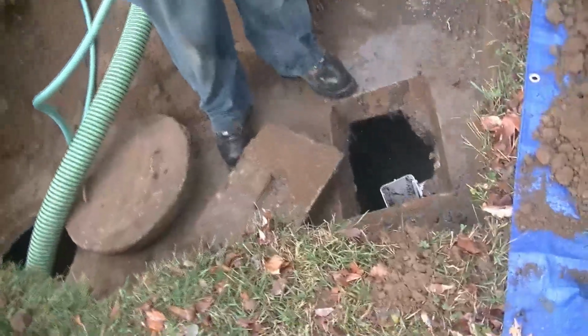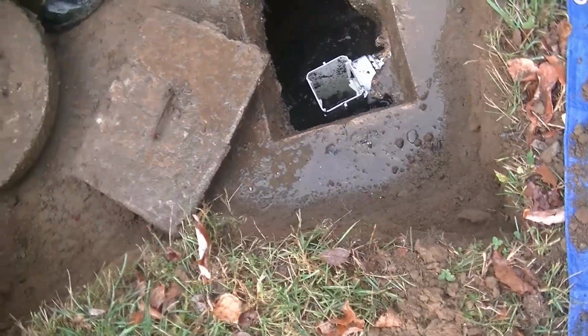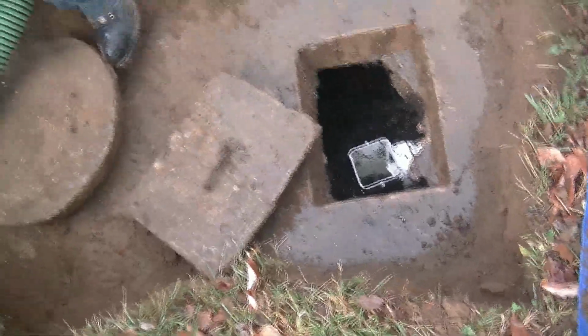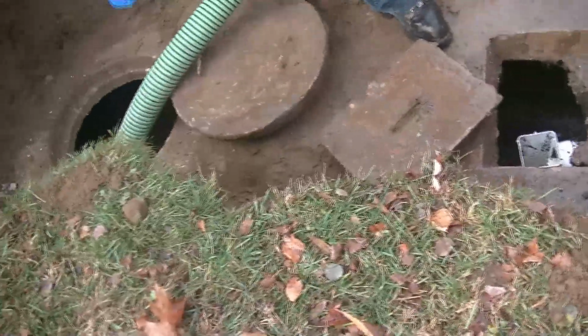So that goes down in that slot, and when it's pulled out, there's a little valve at the bottom of that tube so nothing can go out until that's reinserted. I'll wait till it gets a little bit lower, then I'll slide it back in.